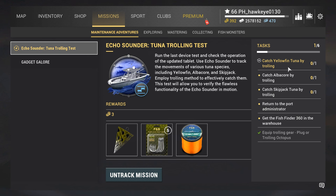So we have to catch one yellowfin tuna, we have to catch an albacore, and we have to catch a skipjack tuna. It doesn't say any particular size, but we just have to get one of each. That's not bad. This is probably not going to take as long as some others, but granted, we have to catch these specific three, so none of the others will count.